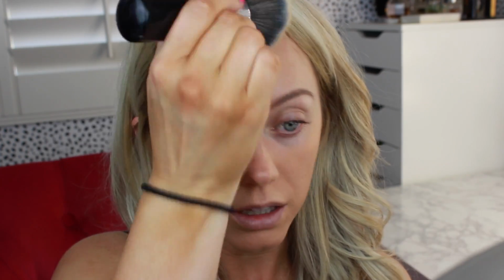I should have done one side with a beauty blender, but honestly, because this isn't really giving full coverage in my opinion, I think that the Beauty Blender would just sheer it out a little bit too much. So I definitely would not say that this is a full coverage foundation. I would say it's maybe medium coverage.